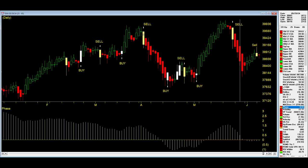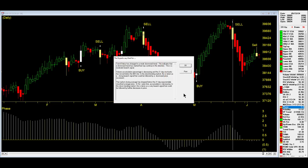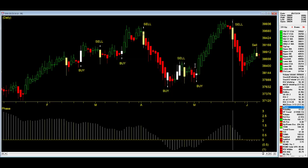Just want to look at June to give you an idea of what's going on. The sell signal up here, 96 down, expert rating up here, volume accumulation percentage is decreasing, so similar to the one we had before where the 21-day stochastic has moved below the 80%. The market closing average has dropped below the 21-day exponentially smoothed average price. So these are factors that contribute to that 96 rating. Remember, the maximum rating is 100 on each side.